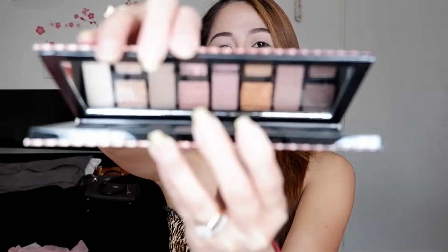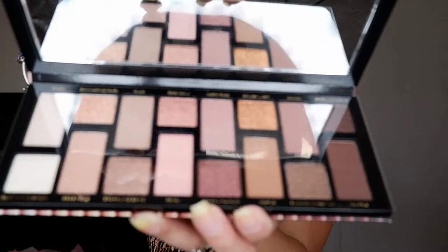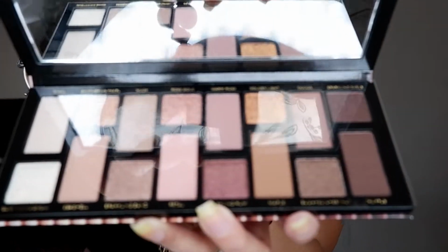Excited na ba kayo, guys? Excited na kasi ako. Ito. Open natin, ha? So, kayo una makakita, guys. Ayan. Papakita ko, ha? Oh my god. Look at that one. Look how pretty is that. The shades all. Hala, super ganda. Oh my god. Hala, ang ganda nyo, guys.